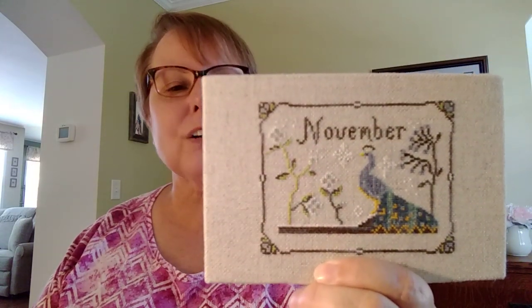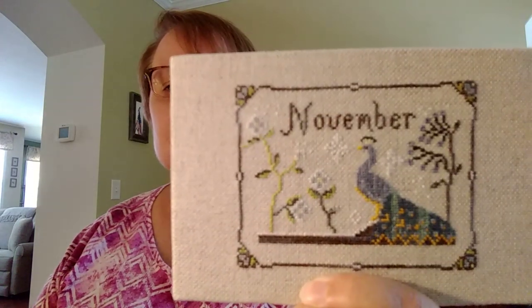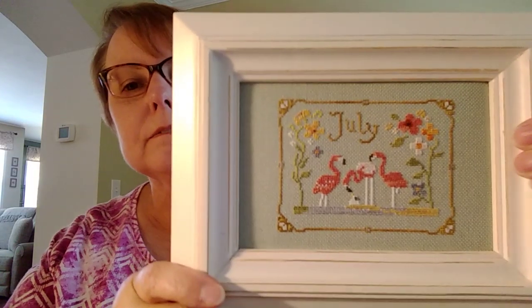I'm also experimenting with using different color fabrics for the background. So, these I used, this is like Norden Pearl. It's just a very neutral, almost like oatmeal. It's like oatmeal Aida, but it is actually a linen. And this July one, I stitched on green. So that is what I've stitched from the Snowflower Diaries.